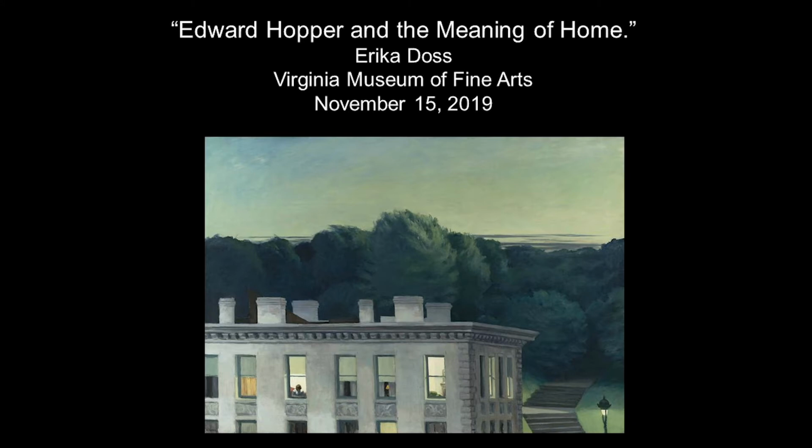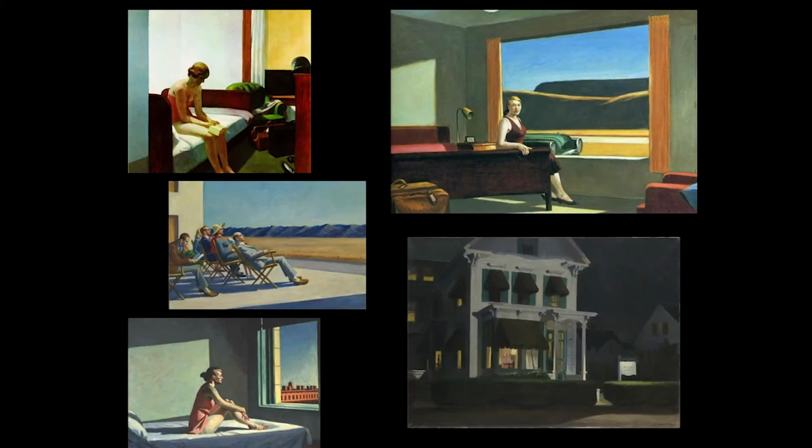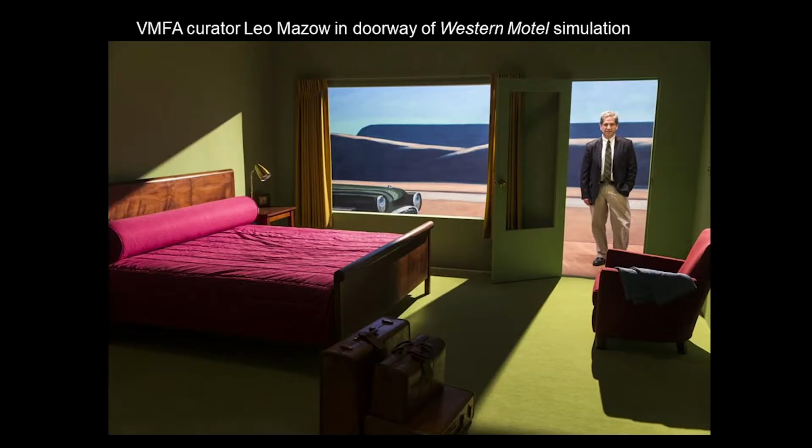So I'd like to begin by congratulating Leo for organizing this really terrific exhibit and helping us see Edward Hopper's artwork on the road, and in particular, his multiple pictures of hotels, motels, boarding houses, apartment houses, and rooms for rent, including, of course, this room. An immersive space for overnight guests.